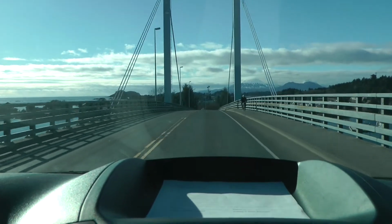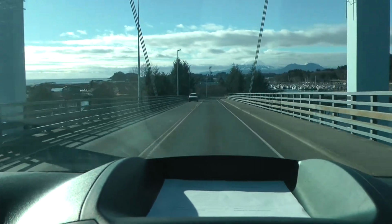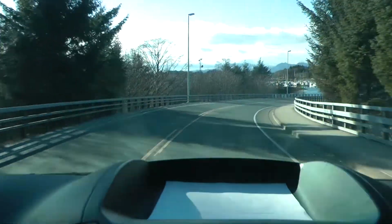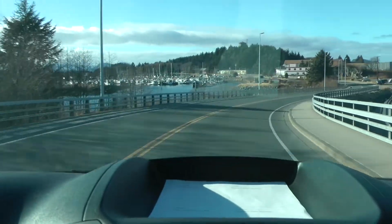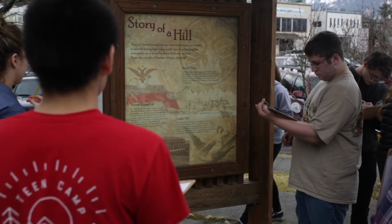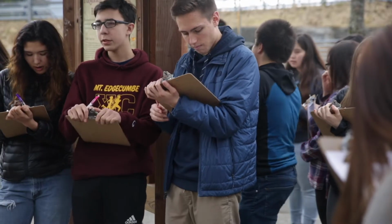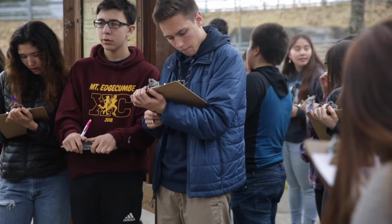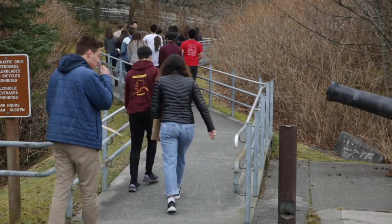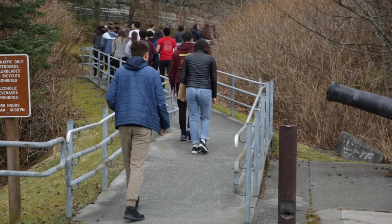After exploring Alaska's artistic and cultural roots, the students prepared to investigate the dramatic changes that arrived during Russian America. As the AK historians entered into Russian America, they explored many of Sitka's fascinating sites. Here, the students begin their journey to the summit of historic Castle Hill.